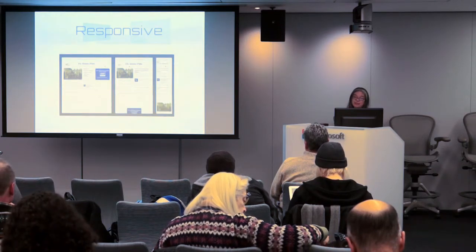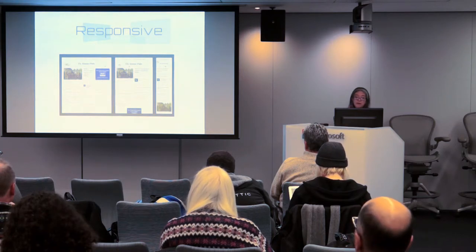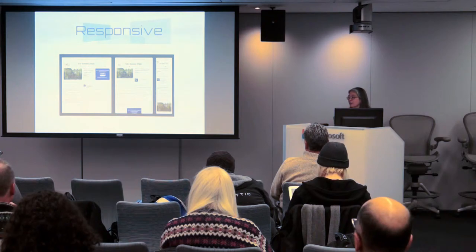So this is just an example of, on a computer, on a tablet, and on a phone, how a responsive design looks.